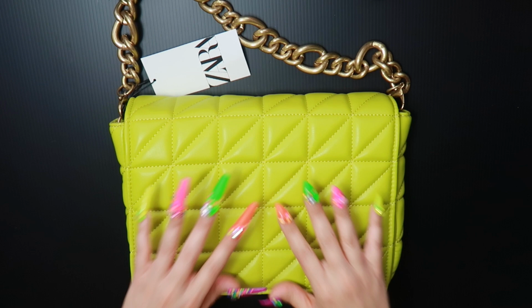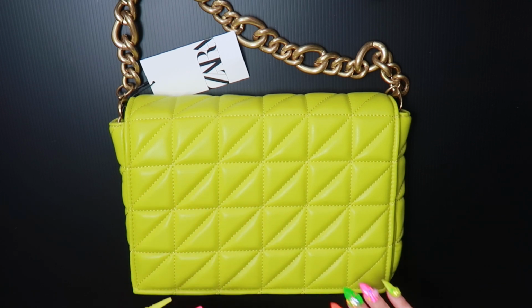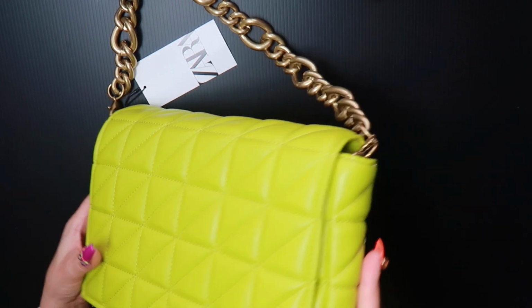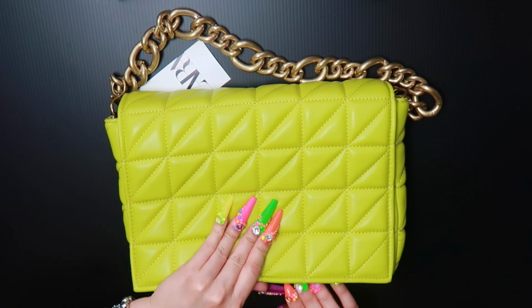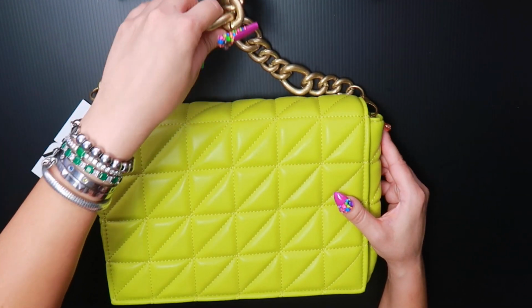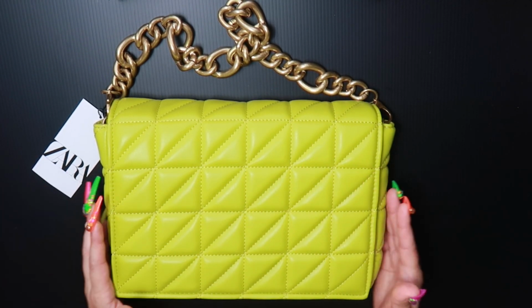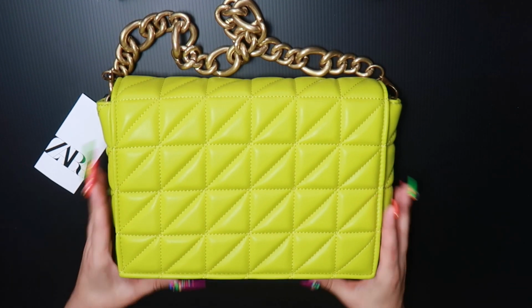So the next item I have here, again from Zara, is this beautiful triangular shape quilted handbag. This is like an electric tea green, which is beautiful and unique. This is an envelope style, so it's rather narrow. I'd say about 1.5 inches, maybe 2 inches, with a very large front flap. Again, magnetic closure. It has a very spacious inside with a little pocket here, and I love the color. Again, the chunky chain here really makes for a beautiful bag. The combination of the antique gold with the electric pea green is just awesome. So I'm excited to wear this out. I love the size. You could see it's spacious, it's big, and it is awesome.